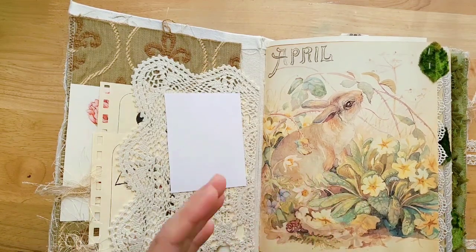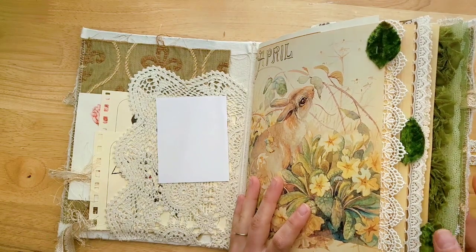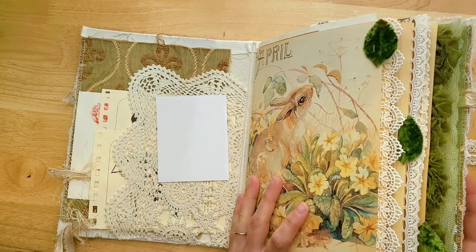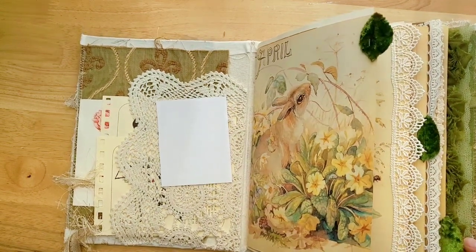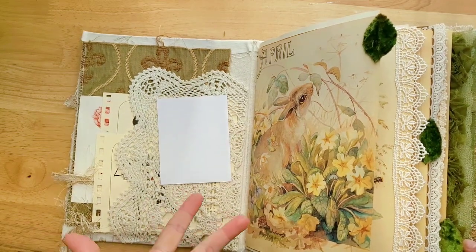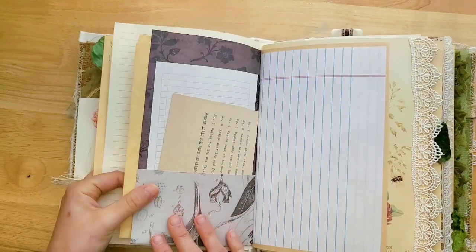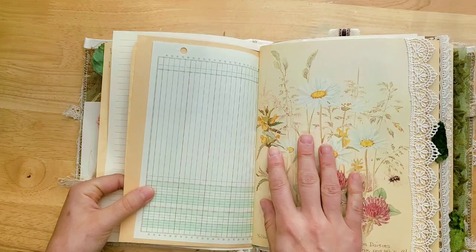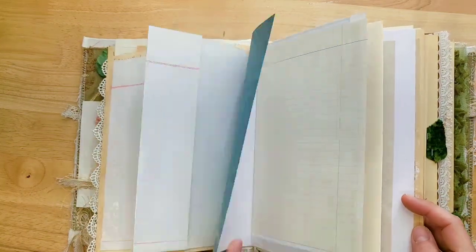But I want to give you a really good sense of what the journal feels like, looks like, its color scheme, its soul. I think journals have souls, not the same way we do, but in a way, it's the little bit of our soul that we poured into it, I think. So I'm going to just kind of skip through some of the pages and point out some of the highlights so that this video is not 8 hours long.